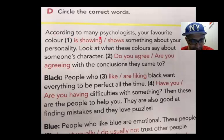Okay. Black. He is talking about black and what it causes. Like this. People who like black want everything to be perfect all the time. Okay, you choose this or this. Like or are liking? Oh my god, are liking is kind of weird.